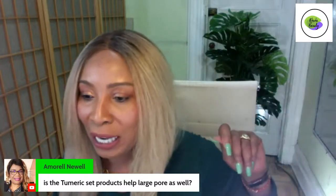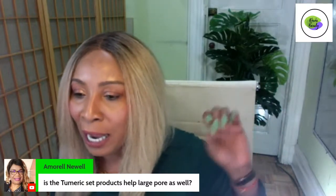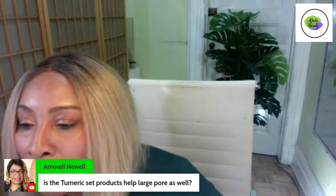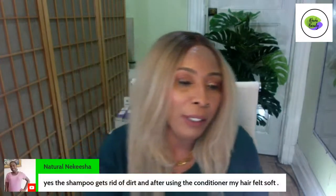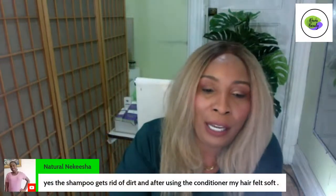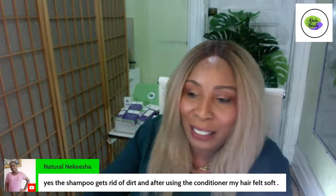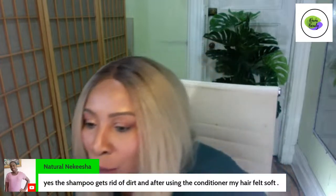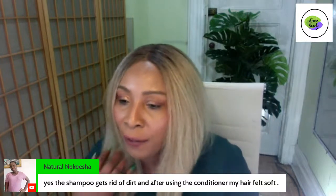I was just scrolling, guys, for the comments about the conditioner to detangle. Okay, so all right, here is Misha: the shampoo gets rid of dirt, and after using the conditioner, my hair felt soft. And that is the thing. That is what we need you to say. We need the hair to feel soft and easy to detangle. Okay, that's Claudia. That's it.